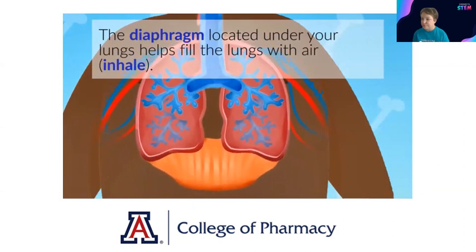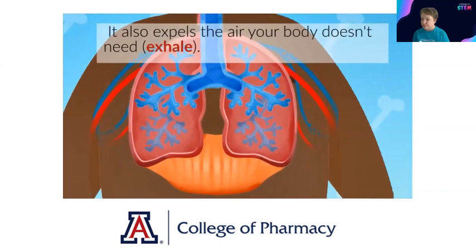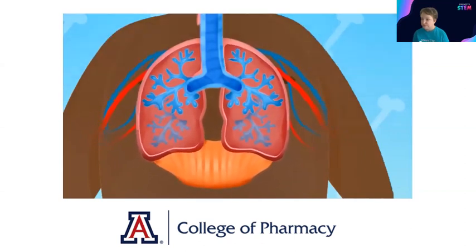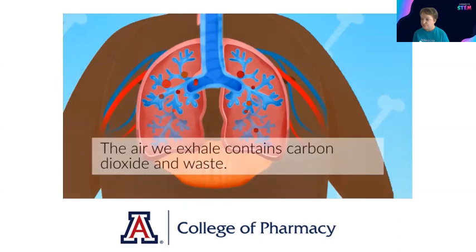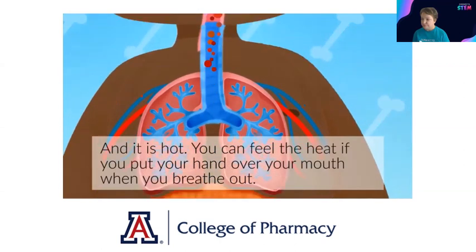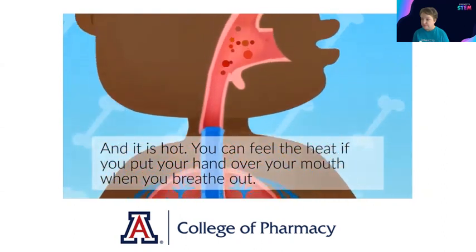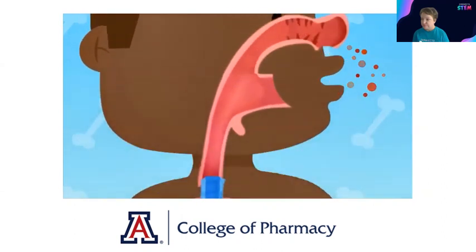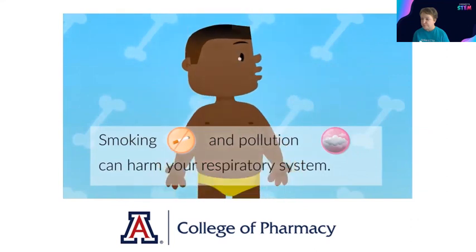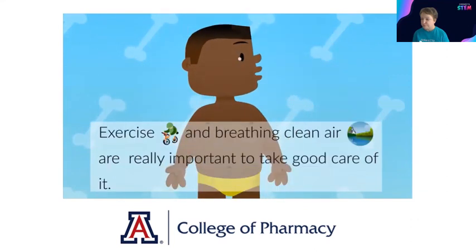Inhale. It also expels the air your body doesn't need. Exhale. The air we exhale contains carbon dioxide and waste, and it is hot. You can feel the heat if you put your hand over your mouth when you breathe out. Smoking and pollution can harm your respiratory system. Exercise and breathing clean air are really important to take good care of it.